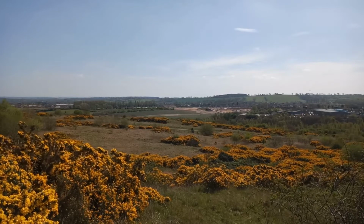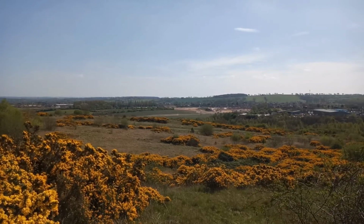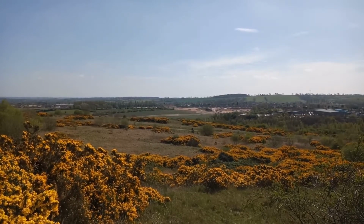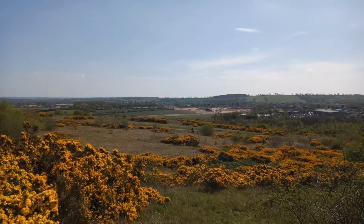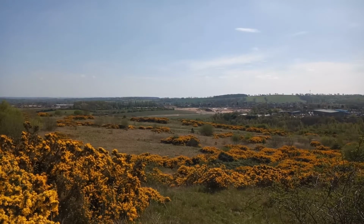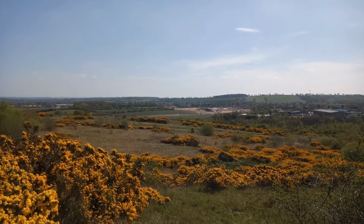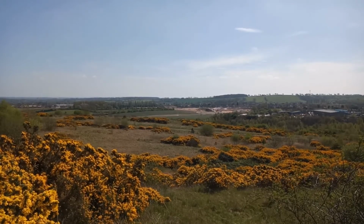In the sort of lower mid-right of the screen are some industrial units. I imagine that will be expanded towards the road that I've parked on. The road runs in the sort of valley that's in front of you. It's only a minor road, but as we've seen with the likes of Calverton Colliery, nowhere is safe from development.